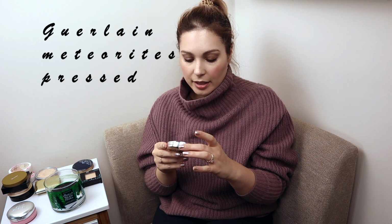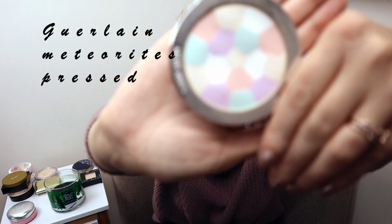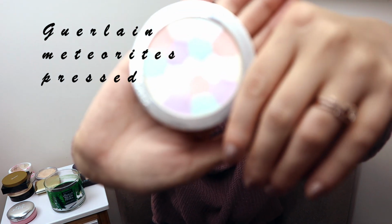Then we have the Meteorites powder from Guerlain. This is Guerlain Meteorites Compact, light revealing powder, number 2. It's light. So this is what it looks like. It's a lovely compact. It's Meteorites.